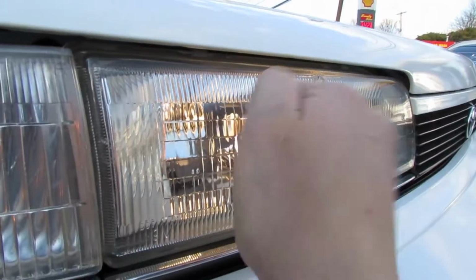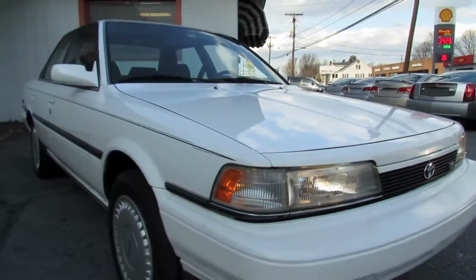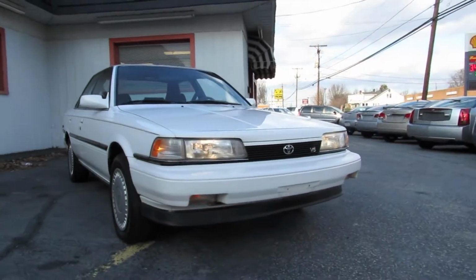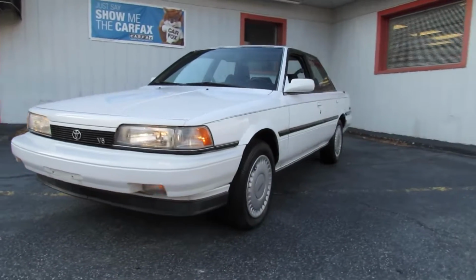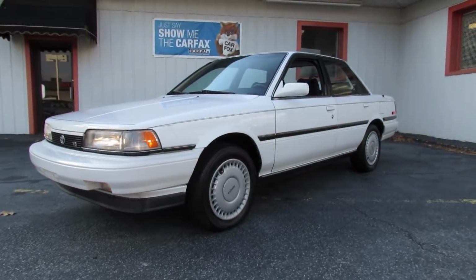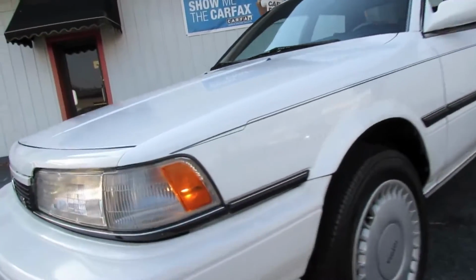Glass headlamps. Its simplistic design and many standard features, with the choice of a V6 or a 4-cylinder power plant, made for quite a competitive vehicle back in the day.